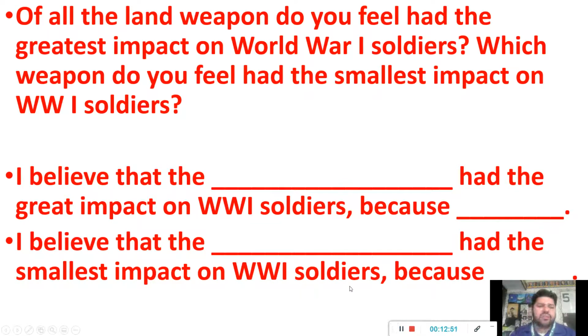So here's my question to you. Of all the land weapons, which do you feel had the greatest impact on World War One soldiers? So which one was the best for them? Okay, so go back to your notes, look and think to yourself, which one was the best one for them? And the second one is, which one do you think was the least impactful? The one where it's like, why have that? You know, it really is not going to serve much of a purpose. Okay, so which one was the best? Which one was the worst? So pause the video, answer the question.